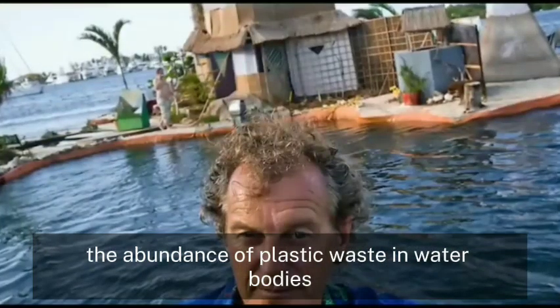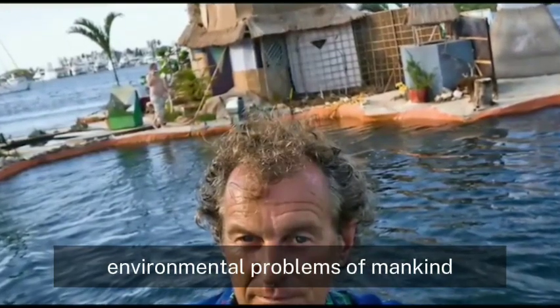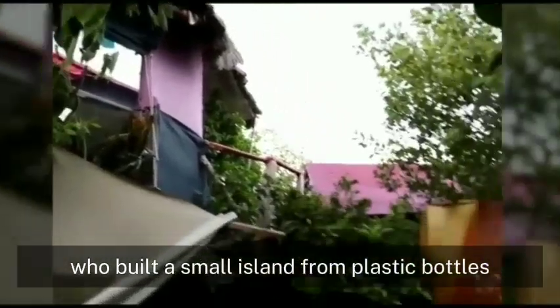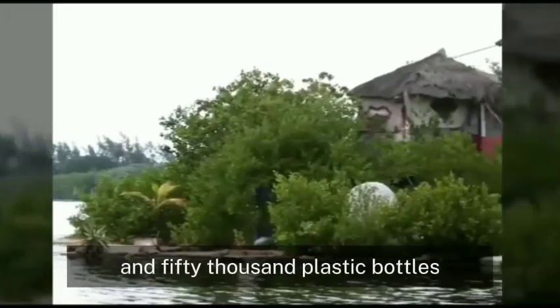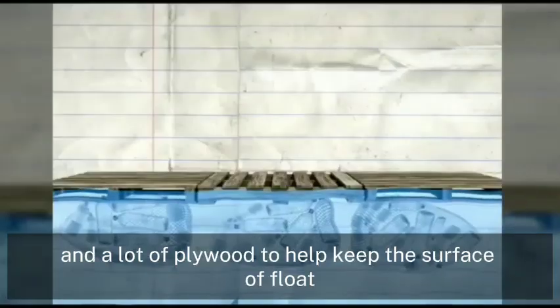The abundance of plastic waste in water bodies is one of the horrifying environmental problems of mankind. An interesting solution was proposed by Richard Sowa, who built a small island from plastic bottles. Creating the island, Sowa used about 200 to 250,000 plastic bottles and a lot of plywood to help keep the surface afloat.